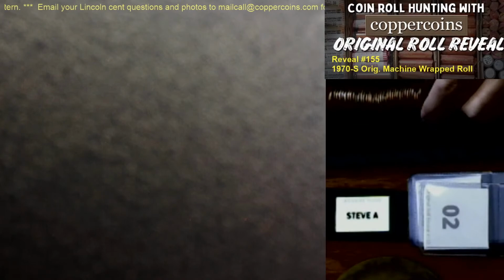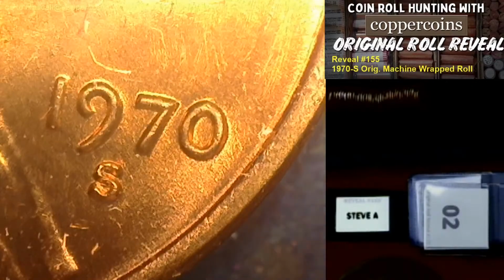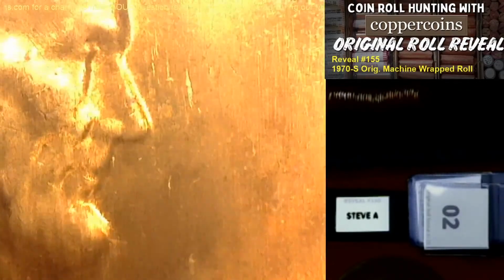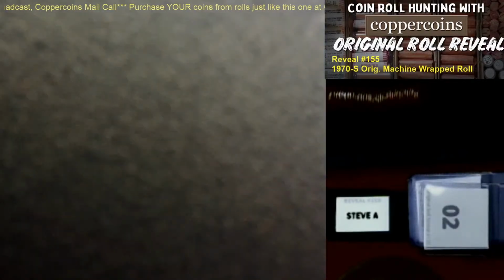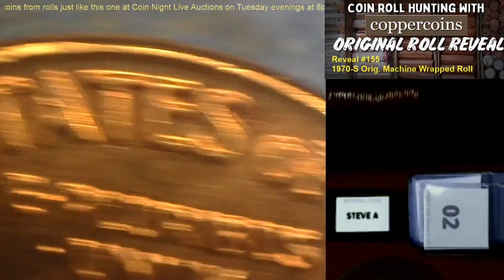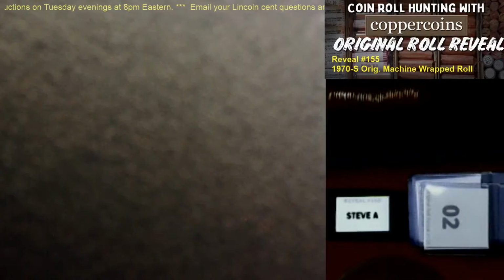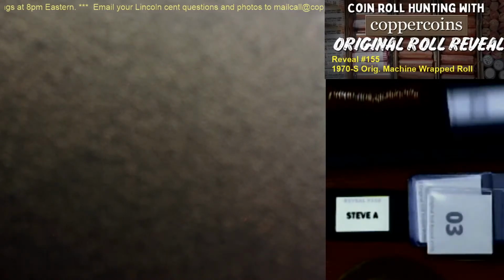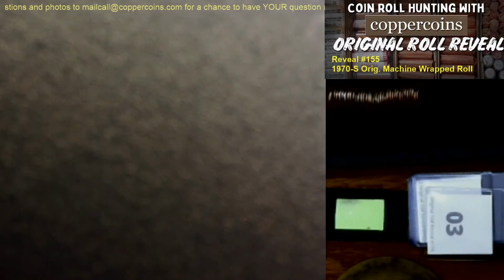Steve A. Let's see what we can get for you, buddy. See what comes out of the roll. They're actually pretty nice coins. Not that big of a deal with the coins. I just don't have anything doubled yet. Nothing really exciting. I need exciting to give my coffee a little punch this morning. That's coin number 2 now. 2 coins come and gone.